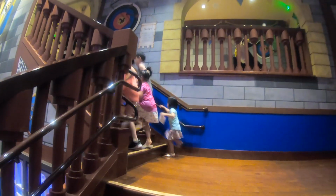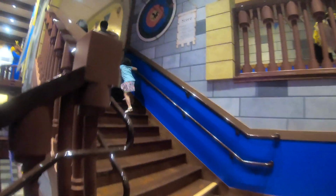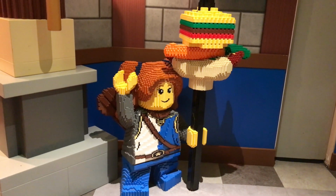How many Lego minifigures are outside the restaurant and bar entry arc? Let's go to the restaurant. Okay, let's go. Here is the restaurant. There are so many cool art pieces made out of Lego bricks.